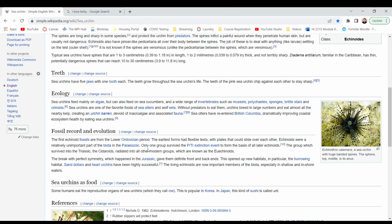Sea urchins are one of the favorite foods of sea otters and wolf eels. Without predators to eat them, urchins breed in large numbers and eat almost all the nearby kelp, creating an urchin barren devoid of macroalgae and associated fauna. Sea otters have re-entered British Columbia, drastically improving coastal ecosystem health by eating sea urchins.